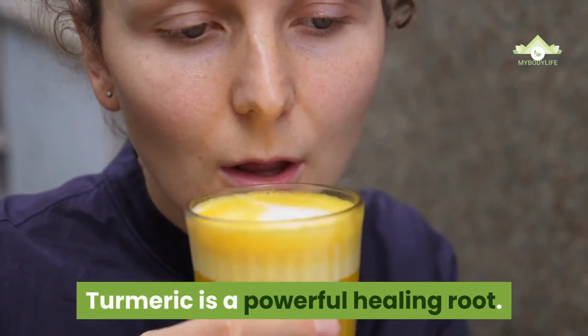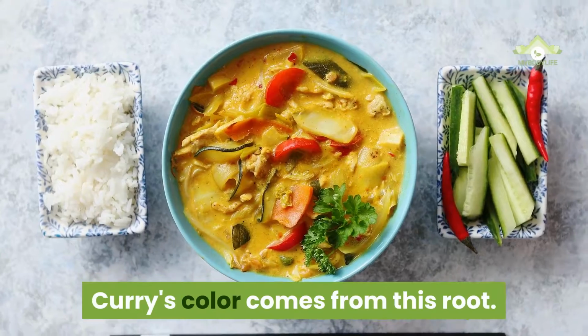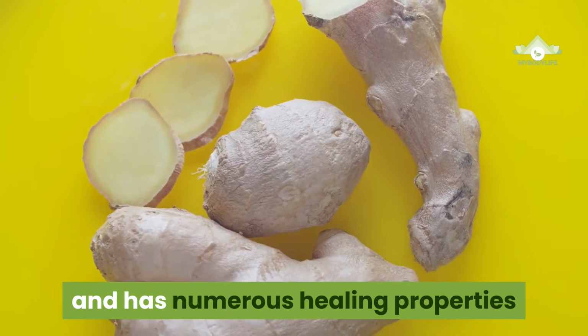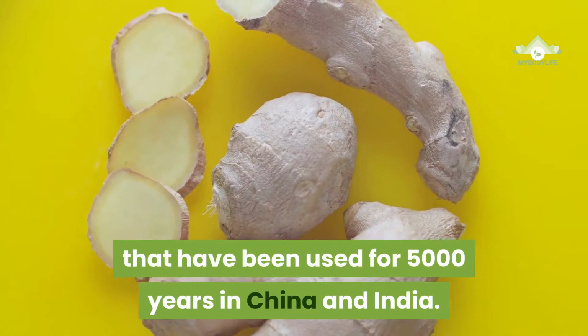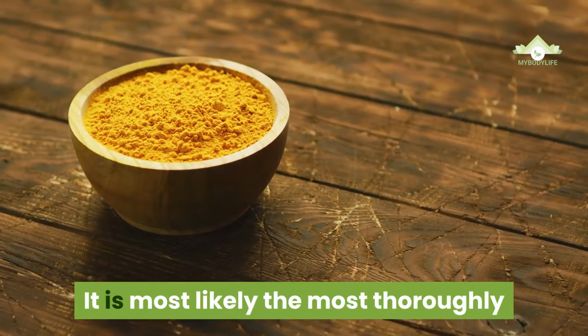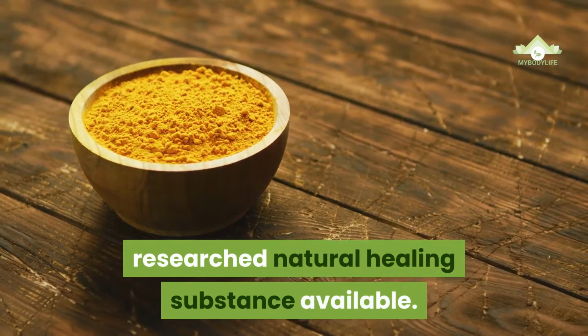Turmeric is a powerful healing root. Curry's color comes from this root. It is a member of the ginger family and has numerous healing properties that have been used for 5,000 years in China and India. It is most likely the most thoroughly researched natural healing substance available.